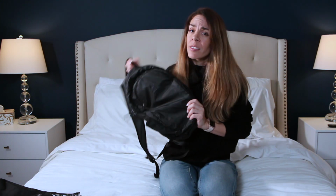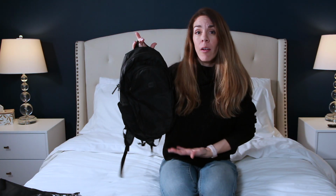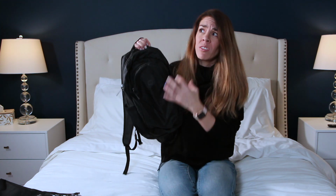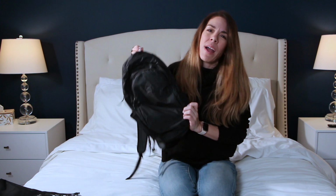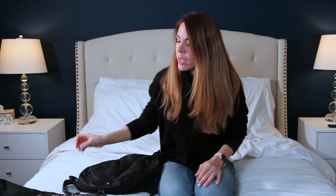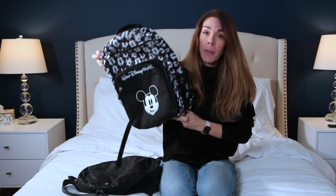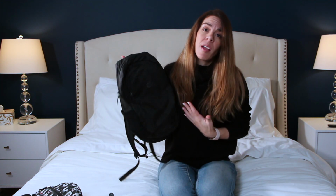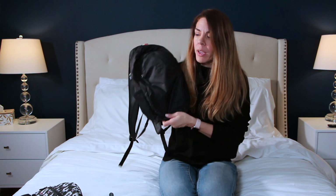Now I'm gonna show you exactly what I pack in my backpack for the flight. So basically this is gonna be my backpack that I'm gonna be carrying to the parks each day. This is great because it's super lightweight, but it fits so much stuff. So it's really practical when you're touring the park. Now, if I was traveling with my family, I would be carrying a bigger backpack like this because I can fit so many more things in here. But since I'm going to be traveling with a friend, I'm going to be carrying all my own stuff. So I'm just going to bring this little backpack, which is the perfect size.